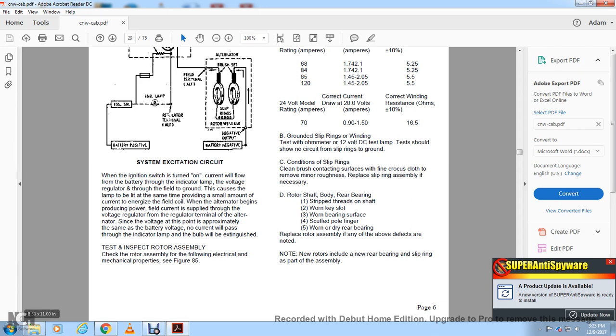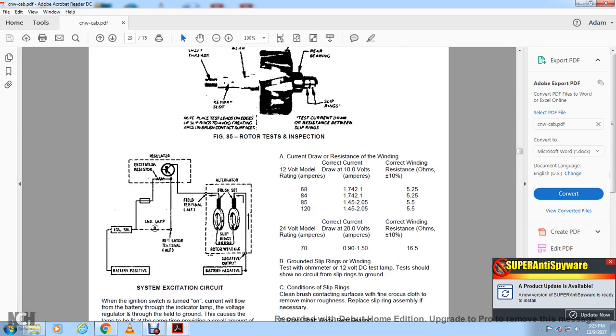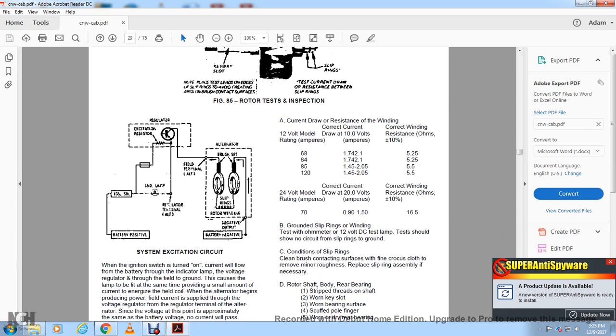Test inspection of the rotor assembly: check the rotor for the following electrical and mechanical properties. Check figure 85, current draw and resistance of the winding with the correct current. 12 volt model rating, 8.68 amperes, 1.74, 2.1, 5.24, and 84. Same thing, this shows the current for a 24 volt model rating, draw at 20 volts, amperes, and the correct winding resistance at 10% positive negative arm, 70.9 to 1.5 and 16.5.